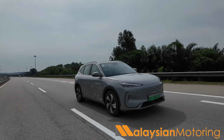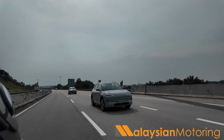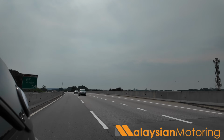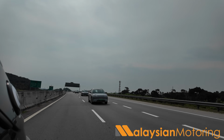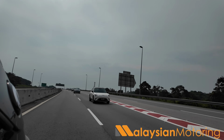Now what that means is the suspension of this car is unreasonably soft. So the primary ride in this car is great because it deals with lumps and bumps pretty well, but the secondary ride does mean that it takes a long time for this car to settle down. As a result, when you're driving, especially at slightly higher speeds, it doesn't quite give you the same degree of confidence that you might expect from a vehicle within this size class.